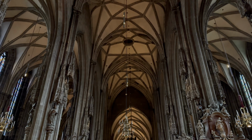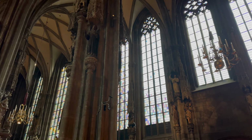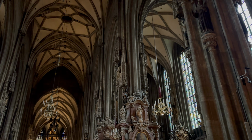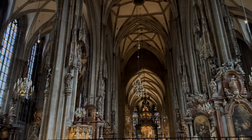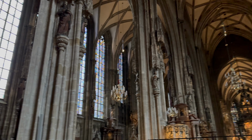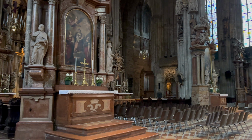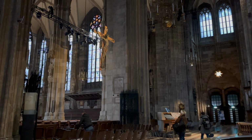Now, for a little bit of history on the church. The first records of the church show it was constructed in 1147, but it didn't look like it does today. For example, the North Tower was not built until 1450. And then in 1945, during the final days of World War II, the wooden roof trusses burned, destroying a lot of the church. In 1950, they rebuilt the roof with light steel as well as the tiles.